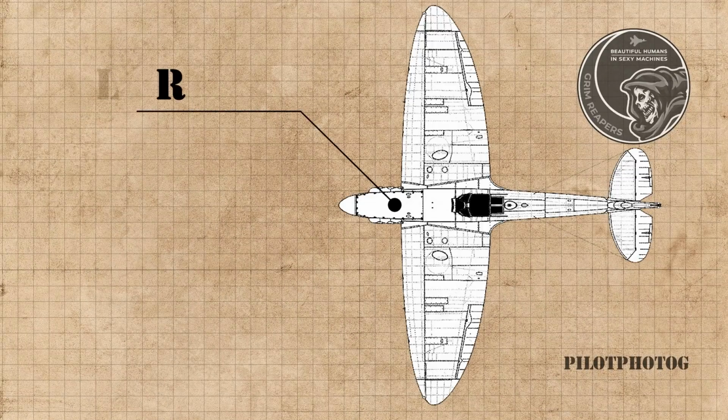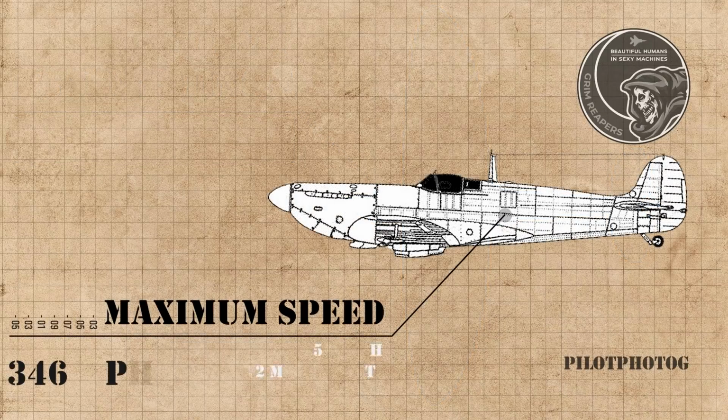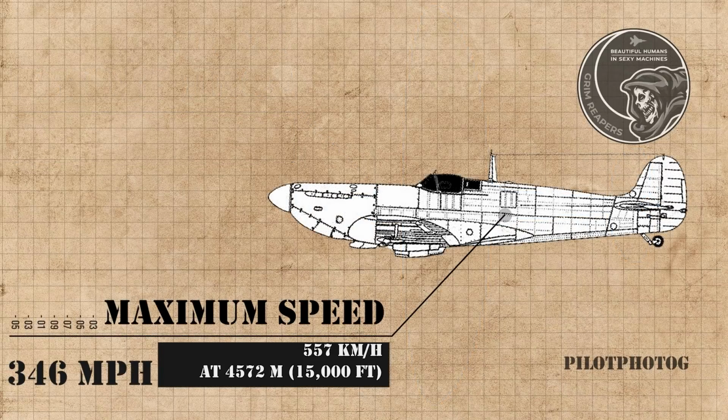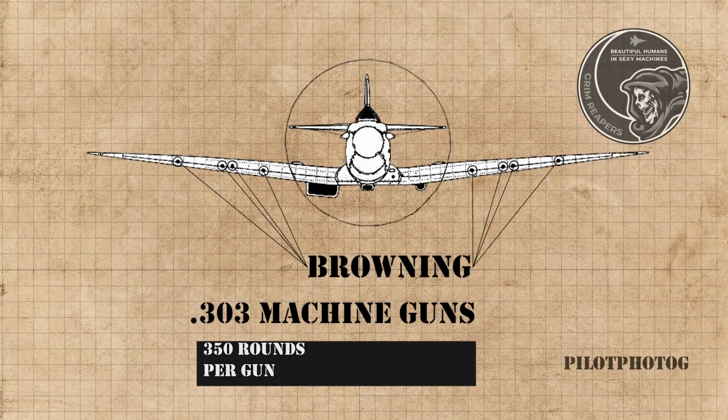Let's take a look at some key specifications for the Mark I Spitfire. Engine: 1 liquid-cooled Rolls-Royce V12 Merlin, generating 1,030 horsepower. Maximum speed: 346 miles per hour at 15,000 feet. Armament: 8 Browning .303 machine guns with 350 rounds per gun.